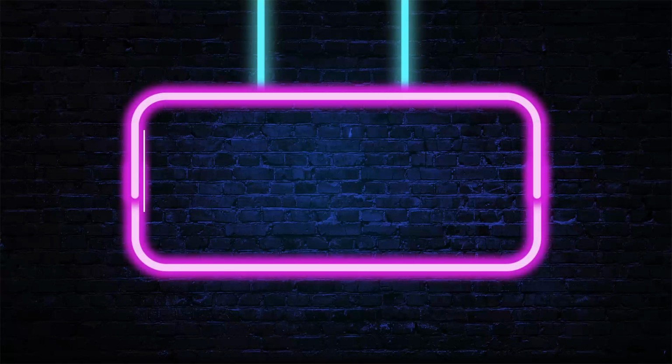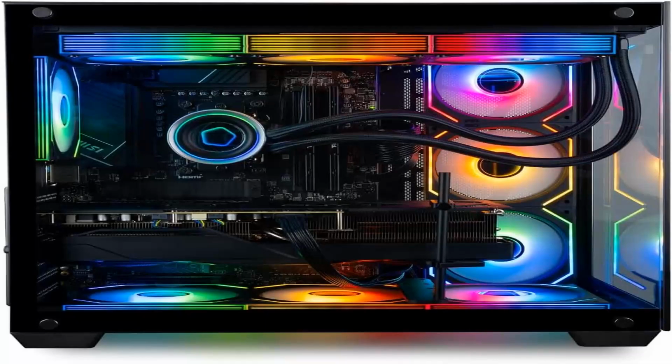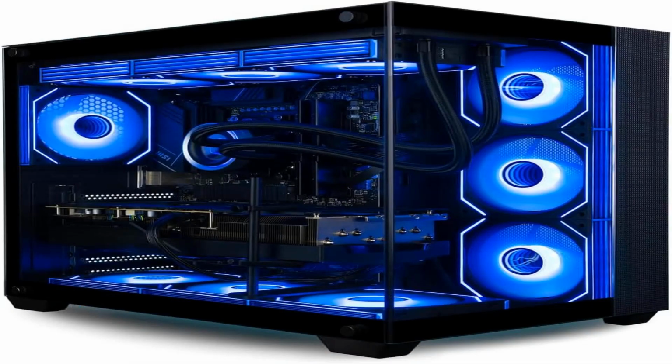Hey, after living with this machine every single day, I'll tell you straight, it doesn't just perform, it reshapes how you approach gaming, creativity, and power-hungry workflows. This is the Panorama XL.